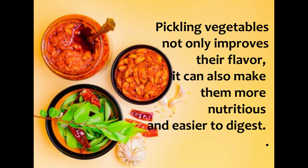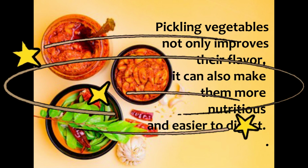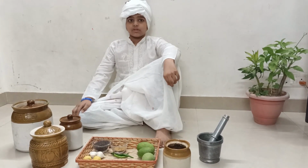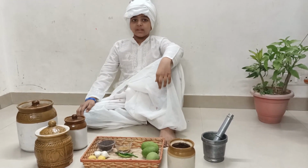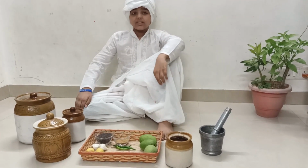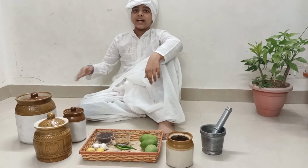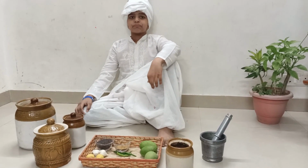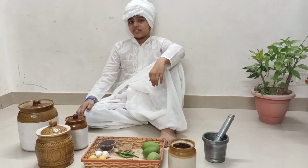Pickling vegetables not only improves their flavor, it can also make them more nutritious and easier to digest. Ambrose Bierce, a famous American writer, once said, "Life, a spiritual pickle, preserving our body from decay." Yes, pickles are also known as achar in India. They are a part of our culture since 4,000 years. The process of pickle is as ancient as our civilization.